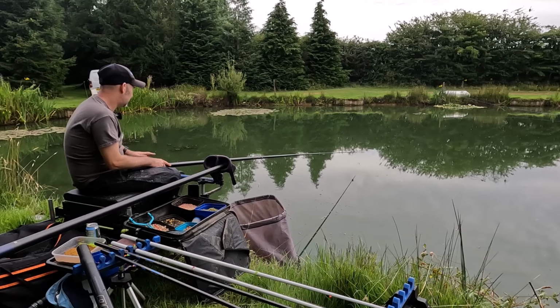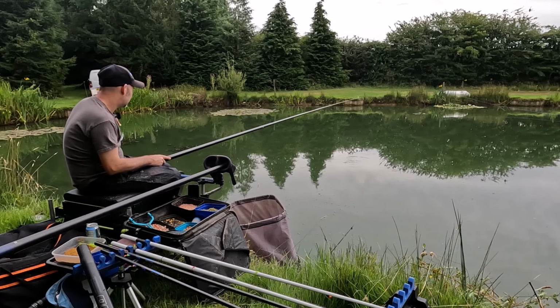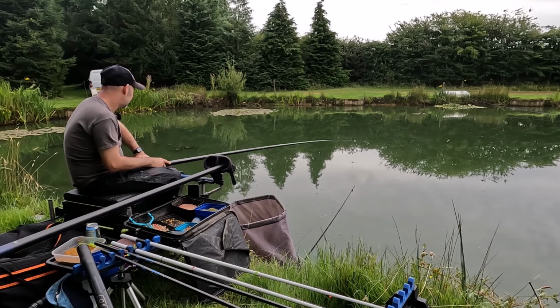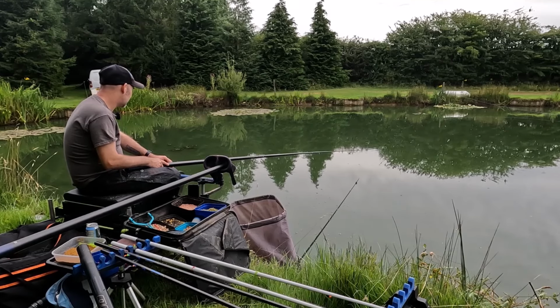Later on, no rush for the margins. Down there, down the edge, pace line. I think I actually will put some groundbait in over there in a minute, just to see. Once I start seeing that fizzing, I can have a quick look. Even the rudd are taking this corn as it goes down. There's a lot of activity, a lot of fish feeding, which is good.